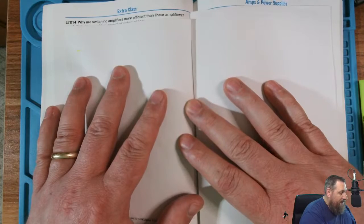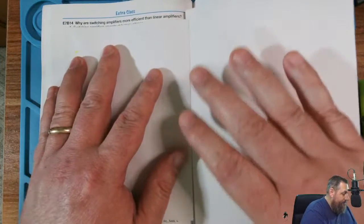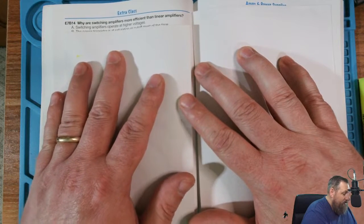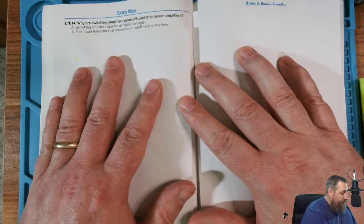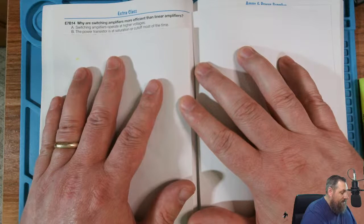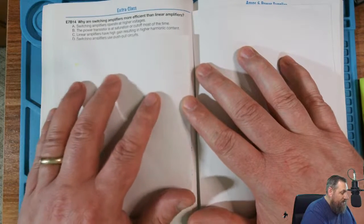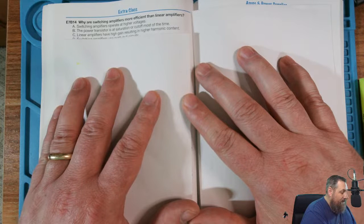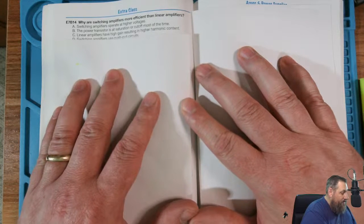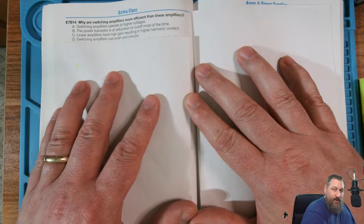Why are switching amplifiers more efficient than linear amplifiers? A, switching amplifiers operate at higher voltages? B, the power transistor is at saturation or cutoff most of the time? C, the linear amplifiers have high gain resulting in higher harmonic content? Or D, switching amplifiers are push-pull circuits?